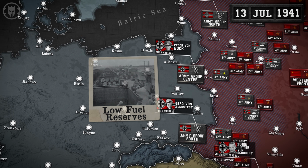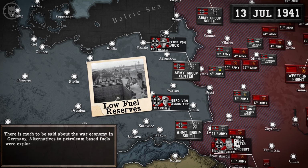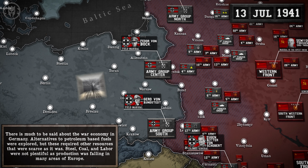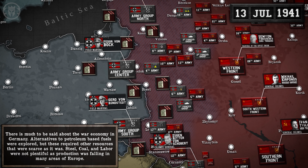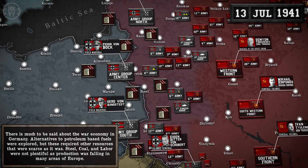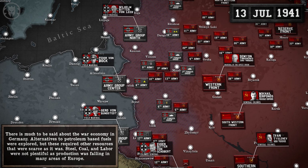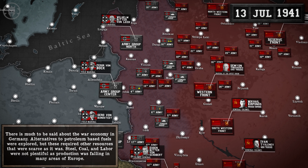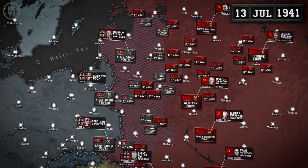From the opening days of the war, the strategic reserves of fuel were low, and the lack of certain other resources was affecting production. As the war dragged on, fuel became an immediate concern for field commanders. Some of this was due to production shortfalls. More relevant for the panzers was that fuel deliveries were dropping as they got further and further from Germany. The logistics apparatus could not keep up.